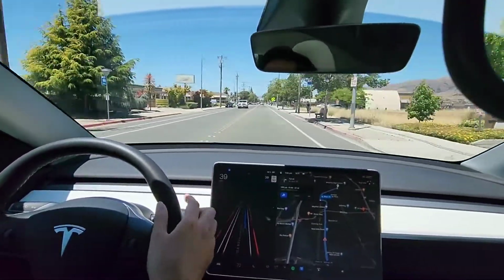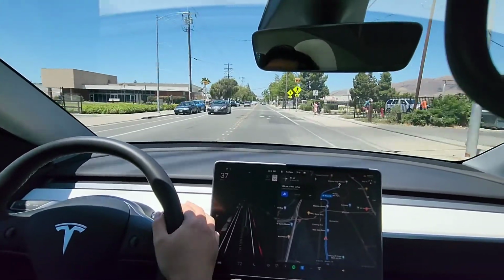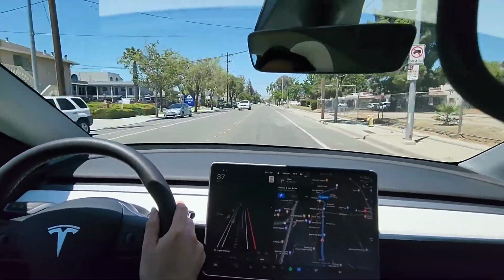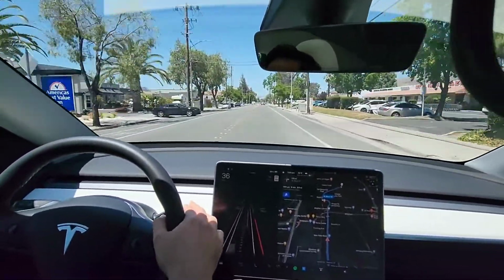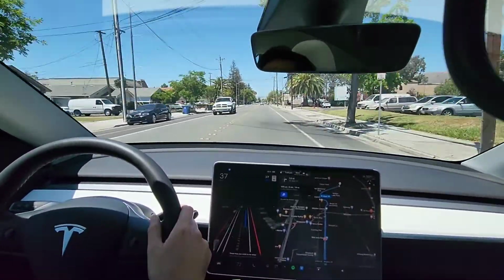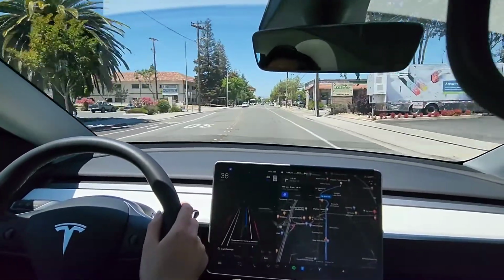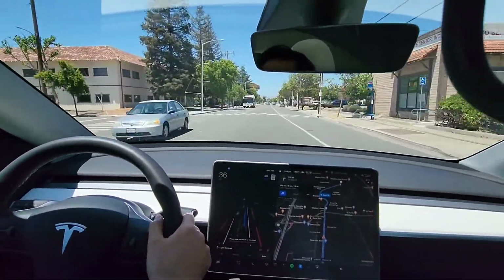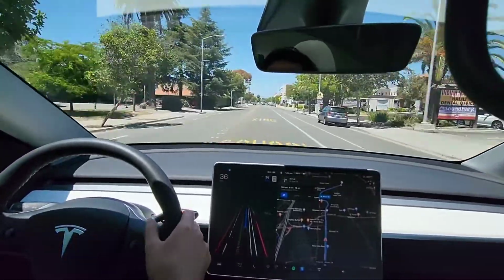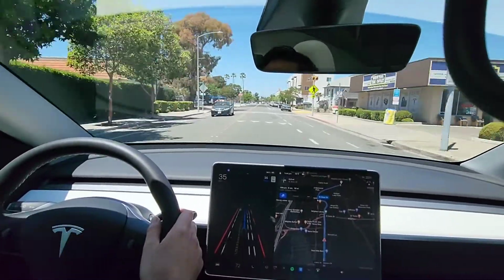Again, I'm gonna avoid these potholes because the car likes to just run over all of them. Oh, it's gonna hit that one too, so I'm gonna avoid those. It's gonna hit that one too. So I'm gonna turn the thing on and off to make sure it doesn't hit those potholes. Keep going, that's not a stoplight, nobody's walking.